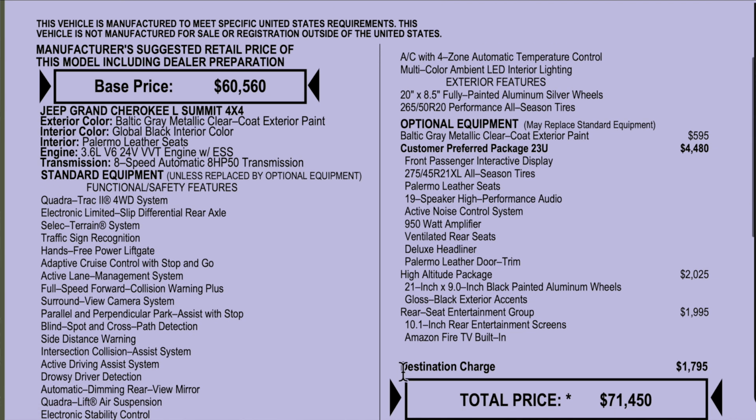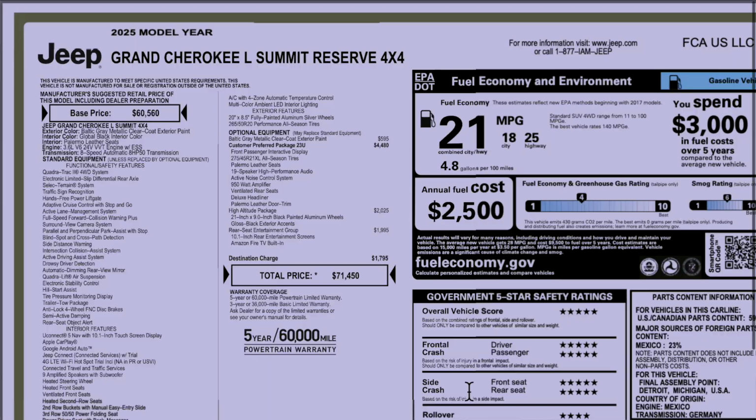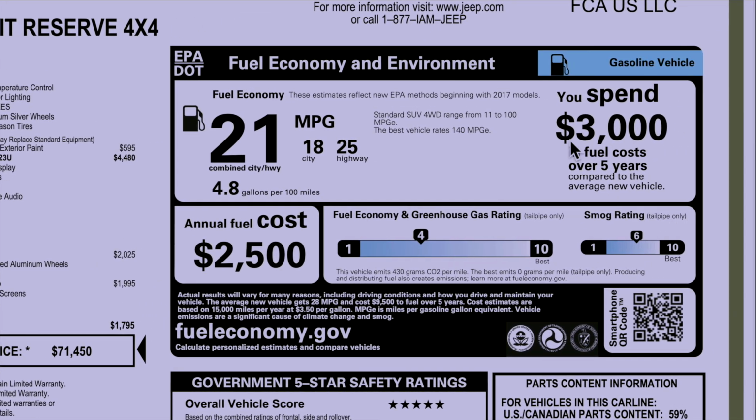Rear seat entertainment is part of this one. Destination comes in at $1,795 with a total price of $71,450. And here are the fuel economy numbers off to the side.